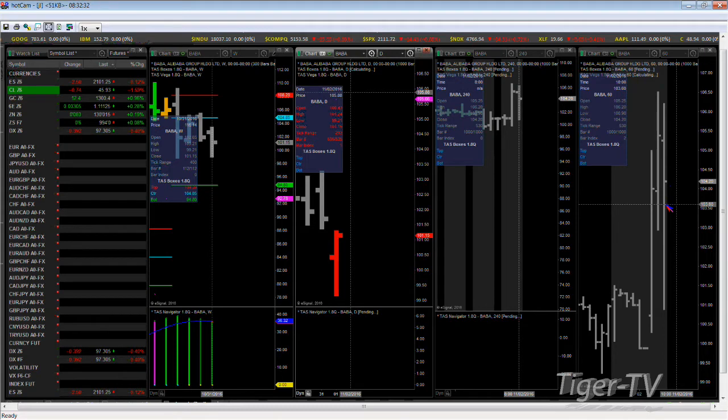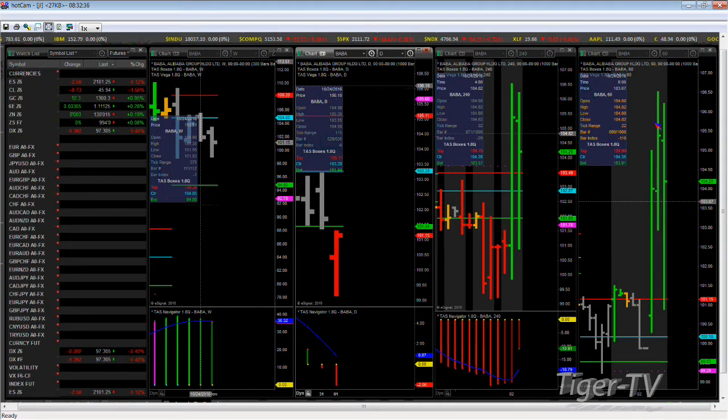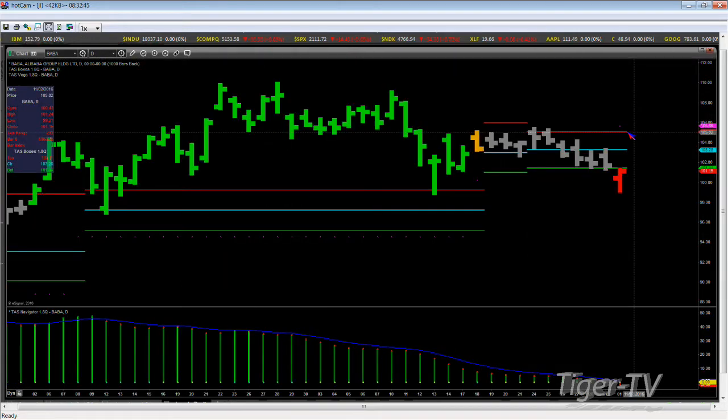Alibaba, here we go. Looks like we're printing this morning around 104. So here's where we're at, right in the middle of a fair auction on the weekly. And the only number we can kind of hang on to here, you've got 105.11 sitting up there. Again, not a big fan of being long anything right now, so I'd look at that as a little bit of a border to play around with on the short side.